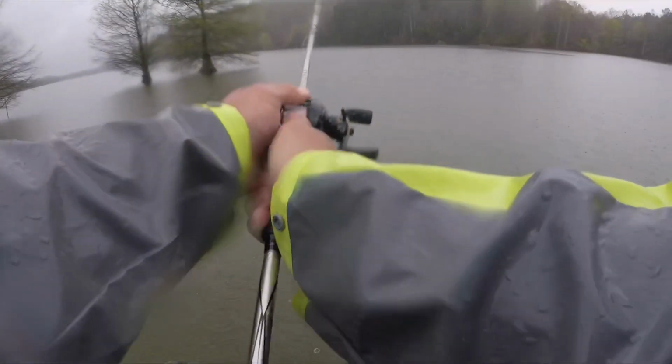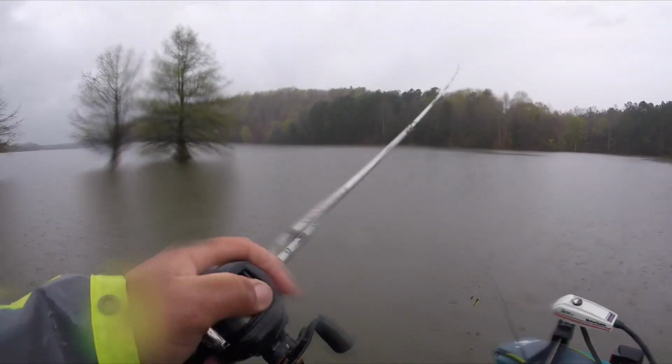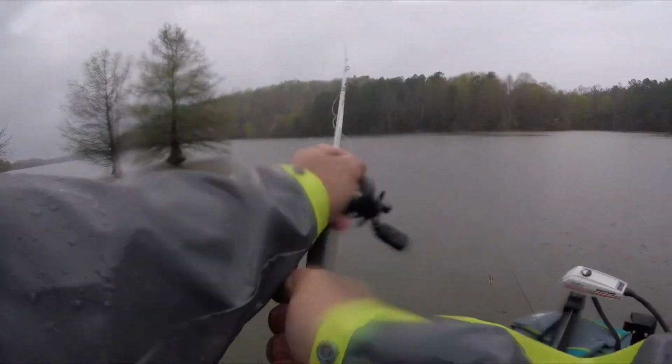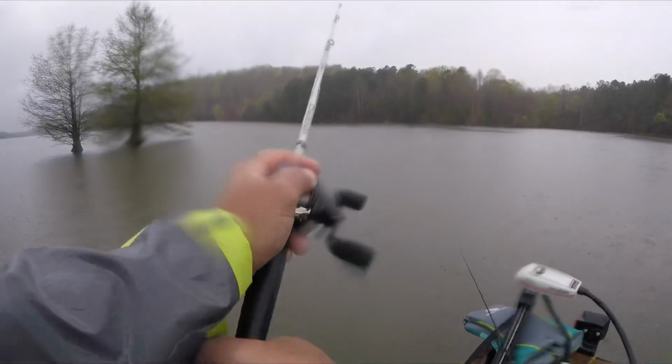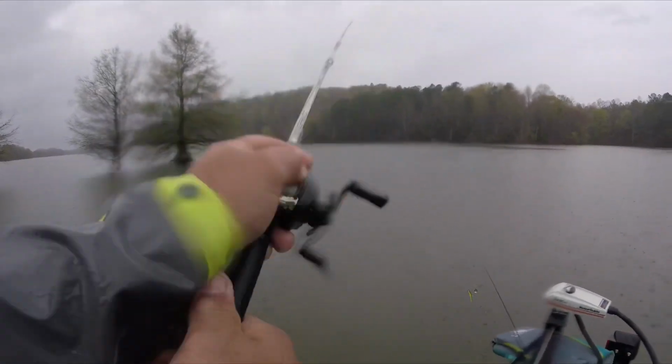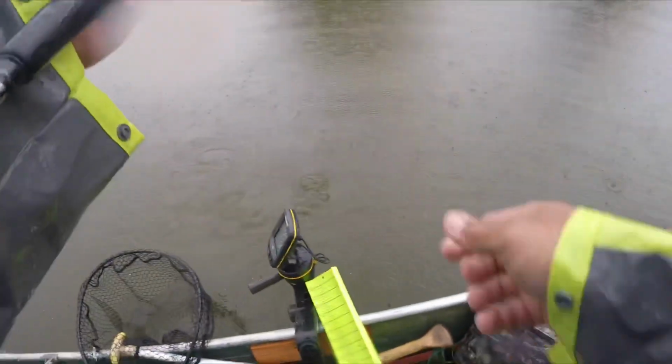Bye-bye, buddy. Yeah, we're gonna fish both sides of these trees, trying to get as close as we can to them without them getting hung up on them, but got a little too close. We're on it right at the boat, Pa. I mean, he acts like he's decent size, isn't he?